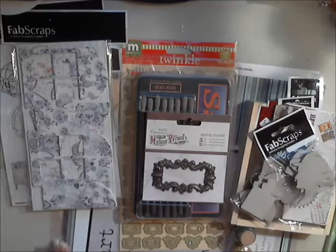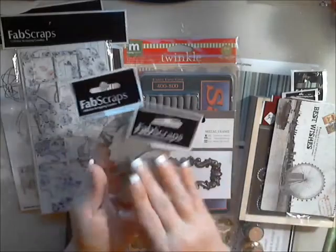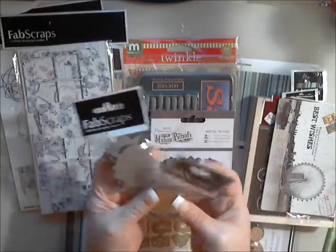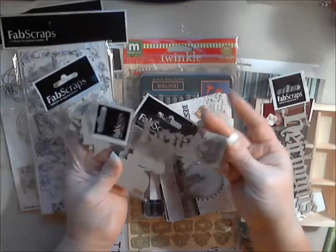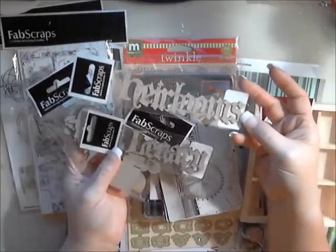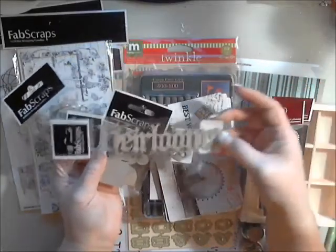So, Deb is now going to be doing chipboard pieces. And these are perfume bottles and silhouettes. And in addition to those, she has words. This says legacy. And this one says heirlooms. And they come in different fonts as well. Different sayings, different styles of fonts.